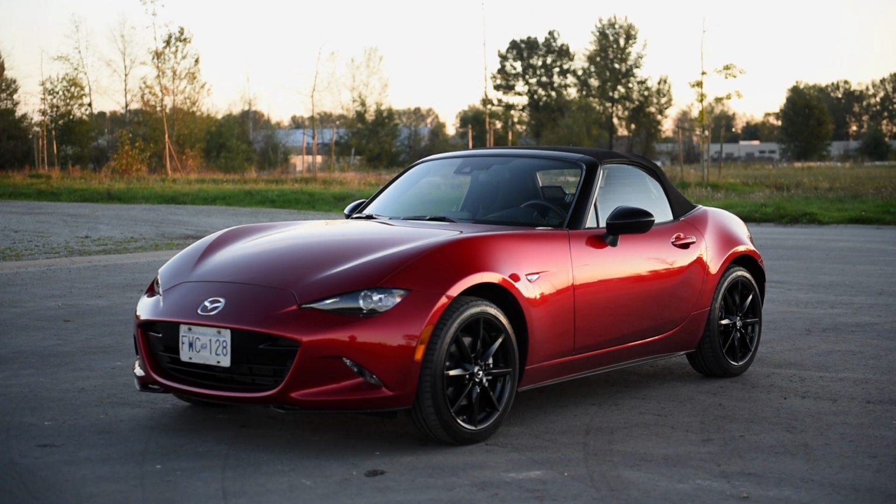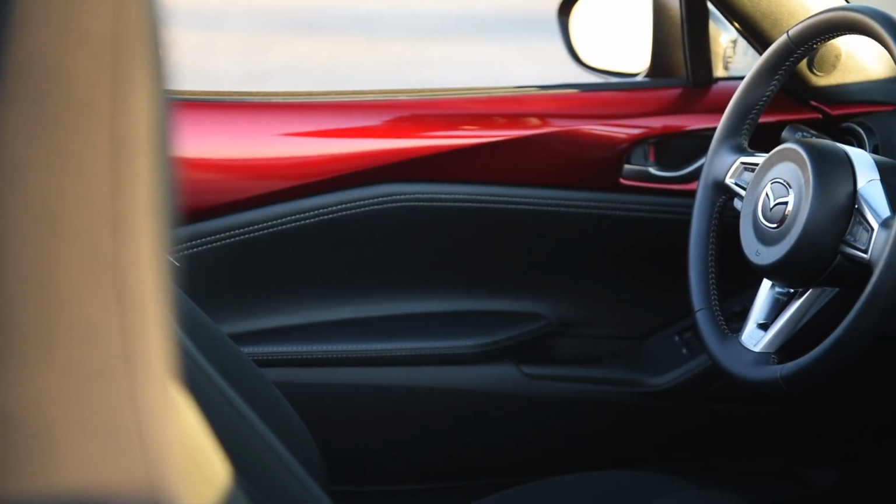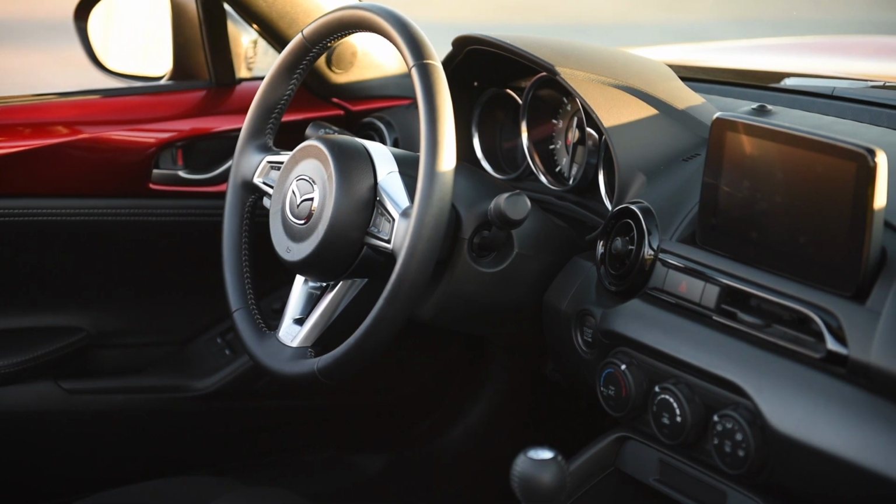Looks great. And that beautiful Mazda Soul Red translates to the inside as well because I have them on the door panels here. The only thing is, if you put your elbow on this, it's just going to hurt as it's a little bit harder material. There is a little bit of armrest lower down, which is padded and nice, and it's a perfect height. But if you really want to hang your arm out the window, it's a little bit harder than it should be.